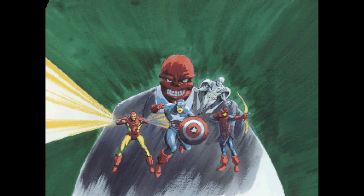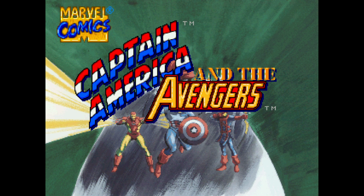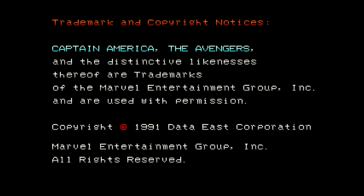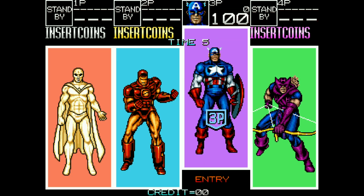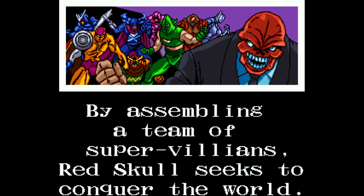Captain America and the Avengers was released at a time when arcade beat 'em ups were hugely popular, following the success of Capcom's Final Fight, which came out in 1989, and of course Konami's Teenage Mutant Ninja Turtles, which also came out in 1989. Rather than just a cash in, Data East created a visually distinctive, highly stylized game that embraced comic book aesthetics, complete with comic book style panel cutscenes and exaggerated voice samples like "Thank you, Wonder Man." I love that.